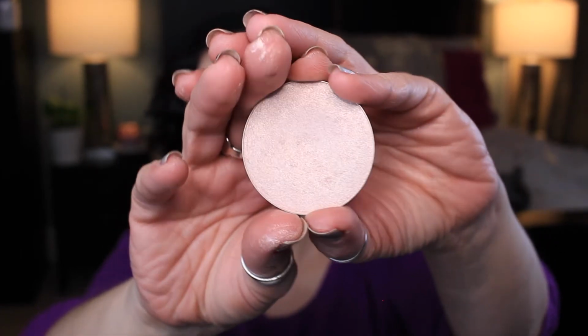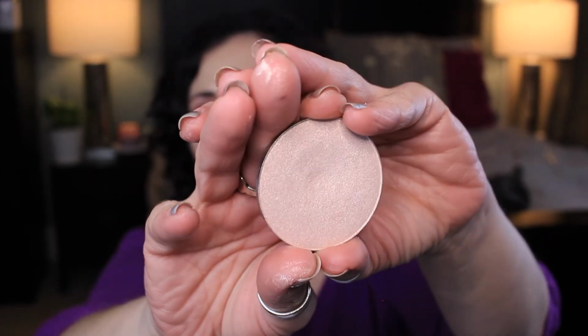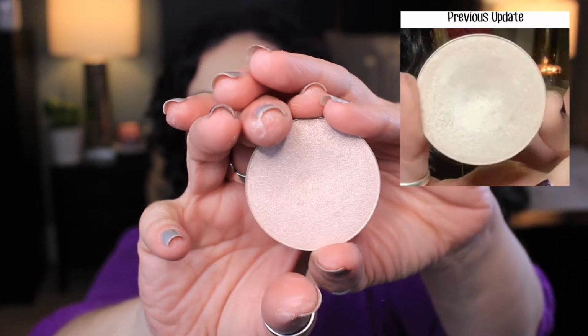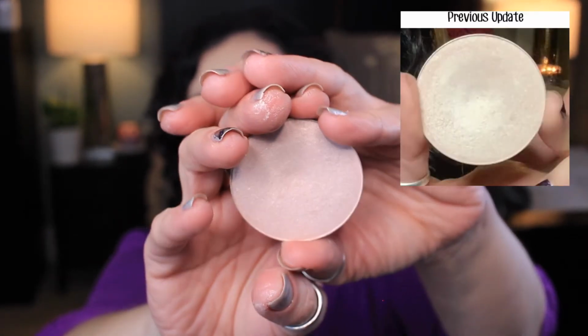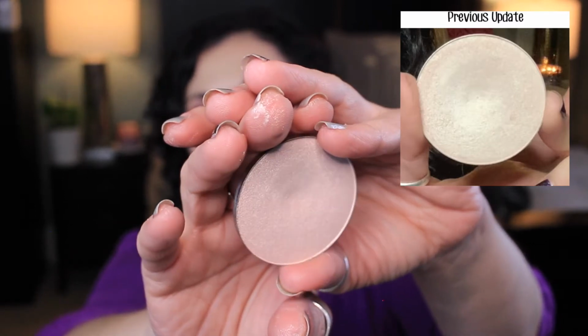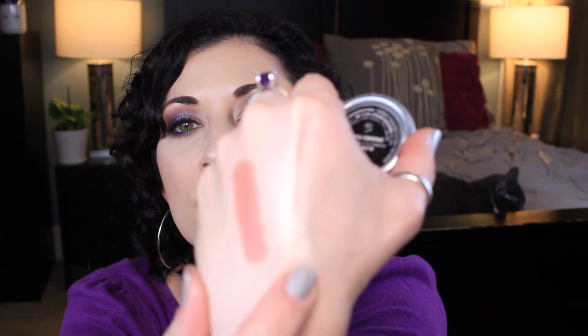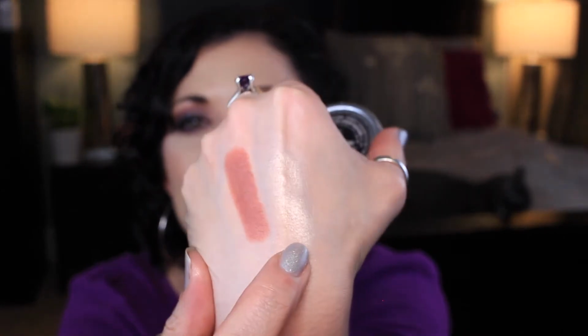I don't know if you can see, I do have a nice dip in the middle there. I do feel like I had a nice dip beforehand, so I'm not sure. I'm actually wearing it today, and so I feel like I'm close, and that's the highlighter there. Yeah, there we go. It's very, very pretty.